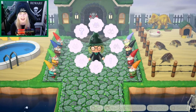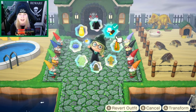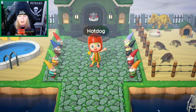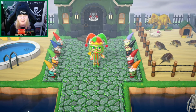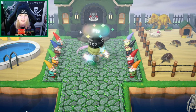Oh, before we go into my house, let me just show you my wand outfits. If we go on here, we can go through my outfits. So we've got the wizard one that I'm currently wearing now. We've got the Bakey one. Bakey beanie, obviously, on my head. The hot dog outfit. The Joker outfit. And the work outfit for when I'm doing terraforming. Then we've got the PJs for nighttime.